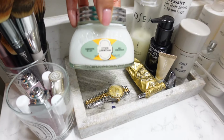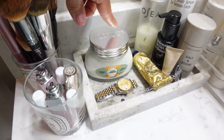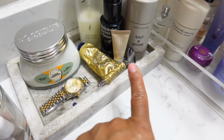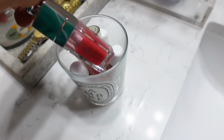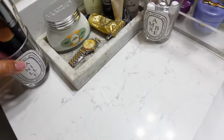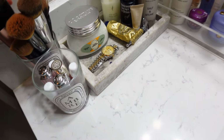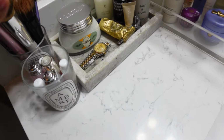And then this is a Lacetin body cream that I have been really enjoying using. It smells so good. It really smells good in combination with the Osea body balm. These two together smell really, really good. And then I just have a little Summer Fridays mini lip balm there. And in here, I just have some extra lip balms and lip oils that I like to use. And then these are my makeup brushes. So I just have those there. And that's why I like these little candle jars, because you can use them for so many different things. And I need to clean my brushes too, so I have to do that this week.